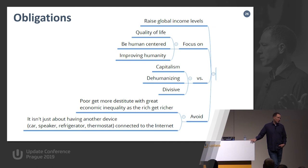You can go get a degree in philosophy from university, and I can testify personally, you're not going to get a job with a degree in philosophy. Because businesses are not interested in asking the moral question. They're always asking the profit question. And one of the obligations that comes with exponential technologies is to at least consider how do we improve life rather than increase capitalism?